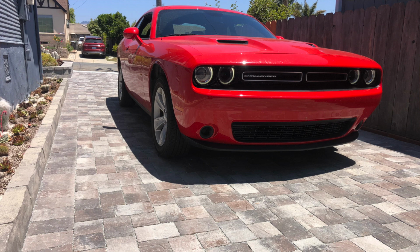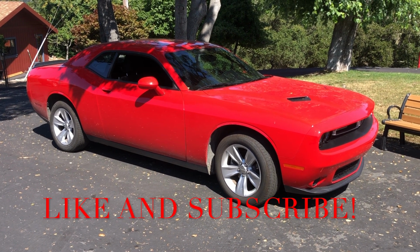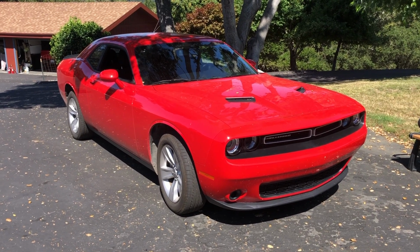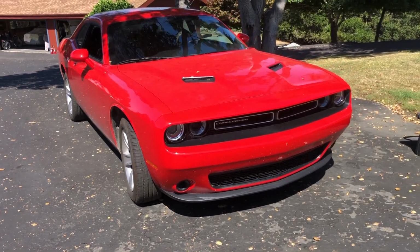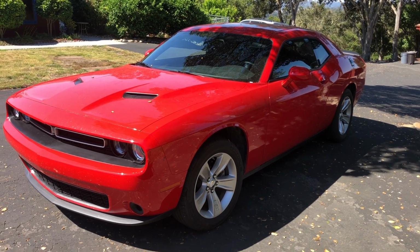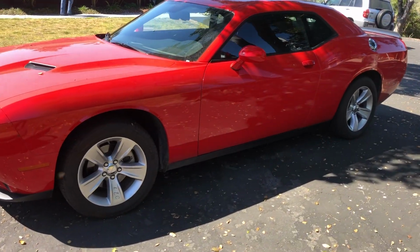Quick review on the Dodge Challenger. Got to rent it for a few days, and yeah, just first time in the good old Dodge here. The earliest Dodge I got to drive was, of course, the 50 Meadowbrook, which I'll show a picture here. This is also a 6-cylinder, so not the big V8, but you know, it's pretty practical, honestly, and it's plenty fast, plenty quick.